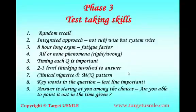You also have to factor in a fatigue factor because it's a long exam. And you're not going to get partial credit if you have the answer partly right. It's just an all or none phenomenon. So either you get it right or wrong. Timing is important for each question.